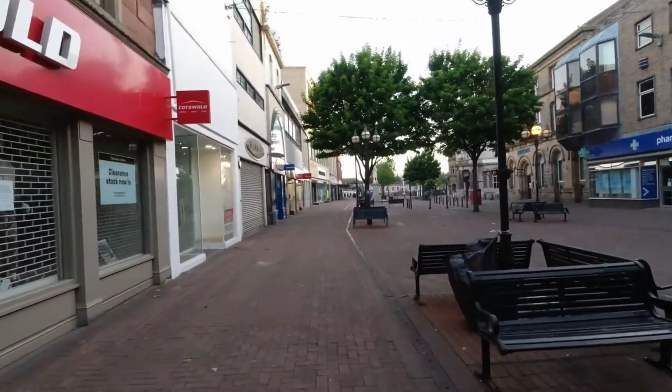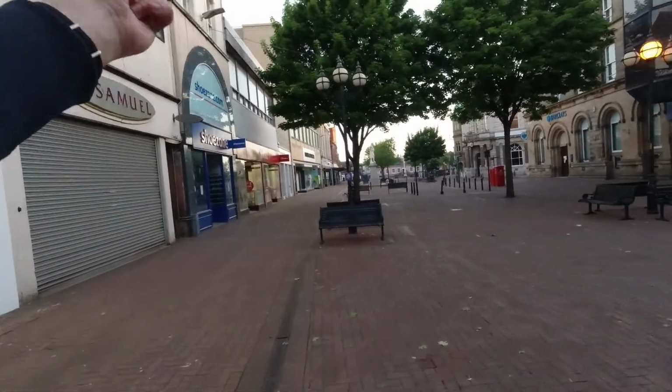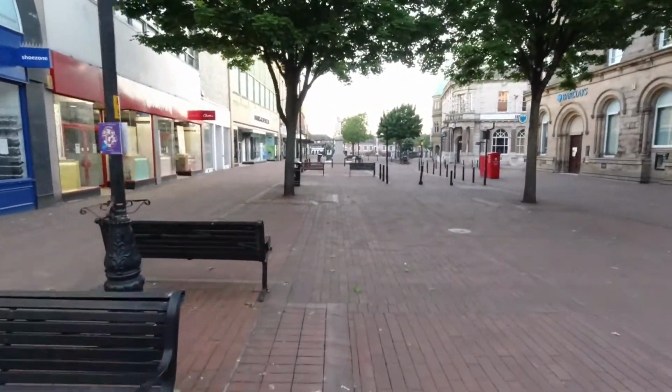This is the town centre. Completely empty, not a soul in sight. It's now just gone 5 o'clock in the morning, about 5:15. This is actually the first time I've been in the town centre since this whole coronavirus and lockdown and everything started. I could take some photos now of empty streets, but I'm not really interested, because it's 5 o'clock in the morning. It would be empty now anyway, even in normal times.